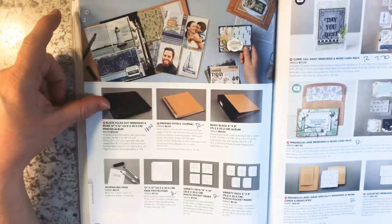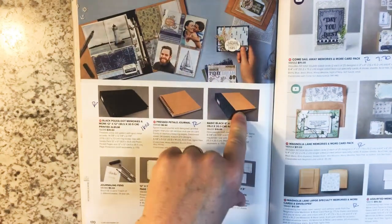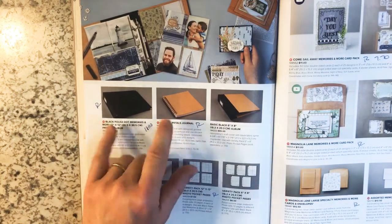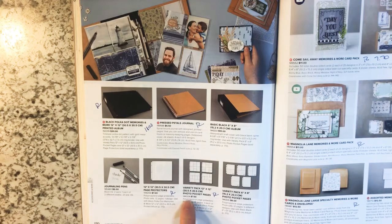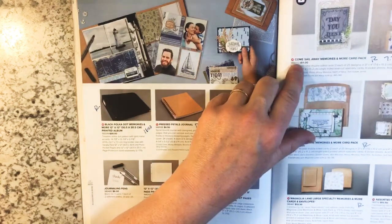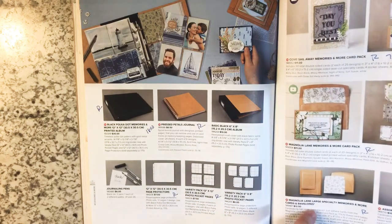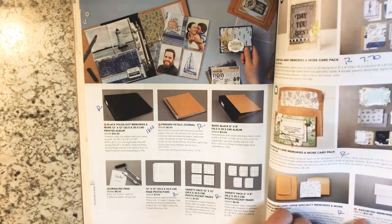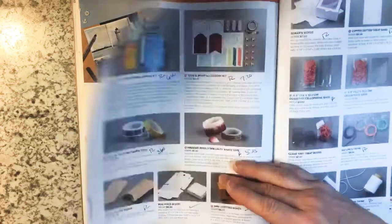The Memories and More, they're pretty much getting rid of everything except for the 6x8s, the album and the pocket pages. So anything 12x12, we're not going to have anymore. The journal's gone, the album, the page protectors, and the variety pack of the photo pockets, and the journal and pens are going to be retiring. Come Sail Away Memories and More is retiring at $7.70. Magnolia Lane Memories and More card pack is retiring. The envelopes that go with that are retiring. We're going to be keeping the assorted cards and envelopes. You can get those. That's going to be carrying over.